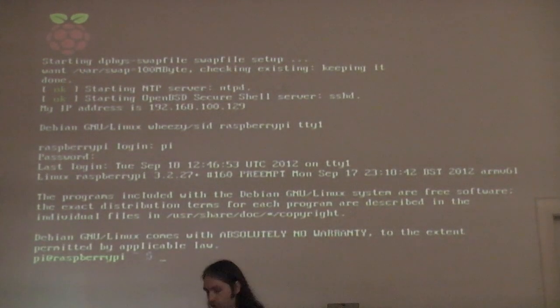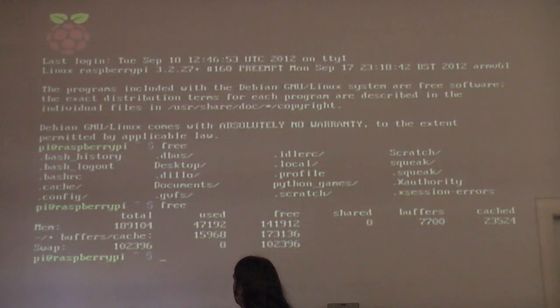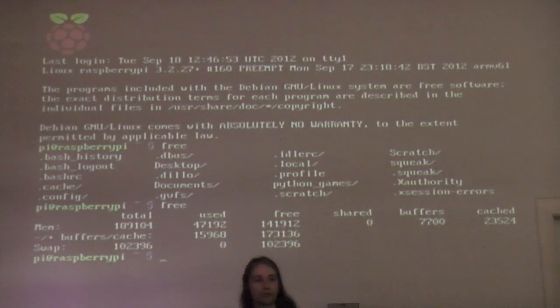Debian is already a bit noisier than Arch Linux. And here you see it using 60 megabytes after startup. So it's already running more stuff, and you see it running an SSH server. So if you don't connect a monitor, you can SSH into it over the network. So it's all very standard Linux stuff. So that's why this board is so popular.